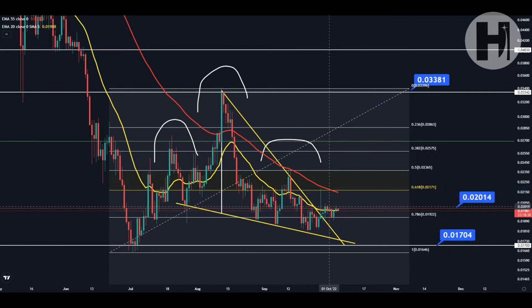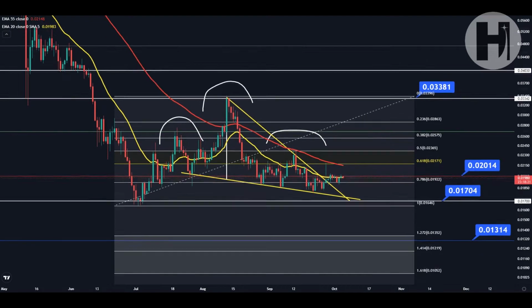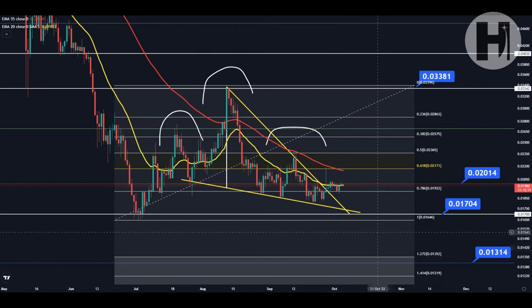So if you're looking for a mid-term or a short-term trade, then potentially look for entry off of the 20 EMA towards the 0.618. That's going to give you a 9.7% trade. That's not too bad in my opinion, but if you're buying Harmony One for the long term, then I would say these are very, very good levels to dollar cost average at, because you're very near the bottom here that we printed in July, at the beginning of July.